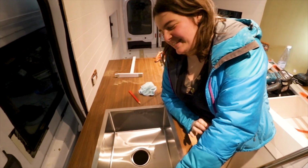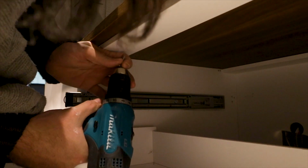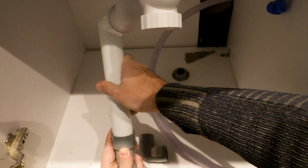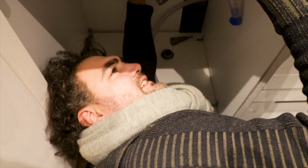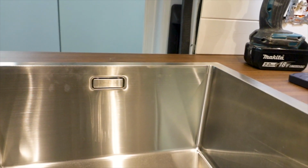Our nice stainless steel sink. I just love it. Look how big it is. Just trying to complete the puzzle here. It still moves. We still have to firmly attach it.